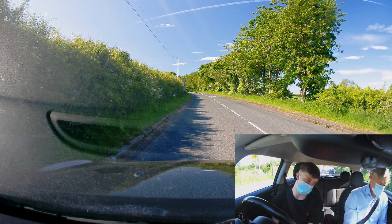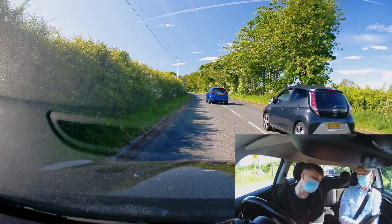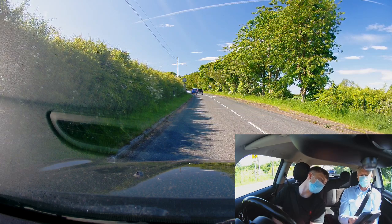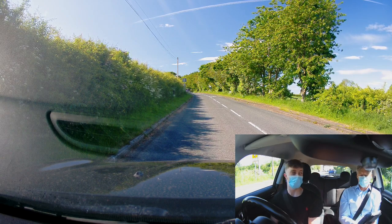It's just, you must not judge the gap. So, how much room have you got to give them? Is it a car's length? No, the car's length. About a metre and a half. Why should we give them about a metre and a half? Because it'll put them off.